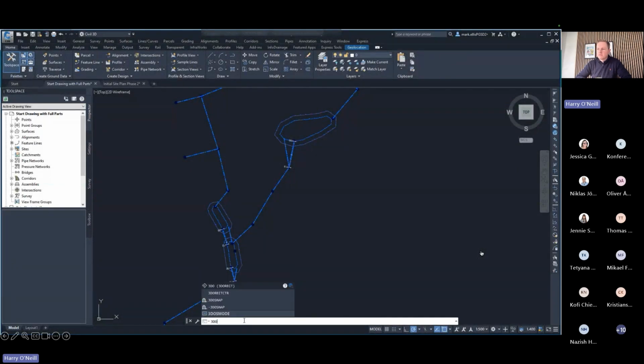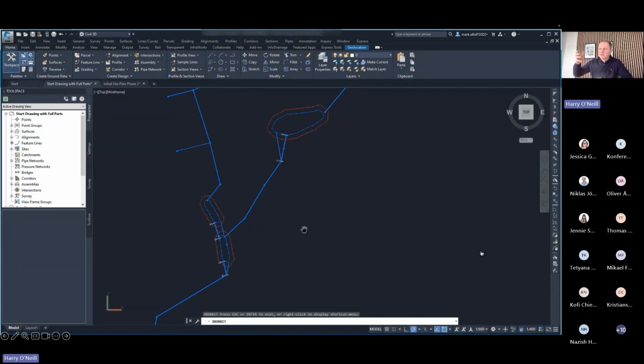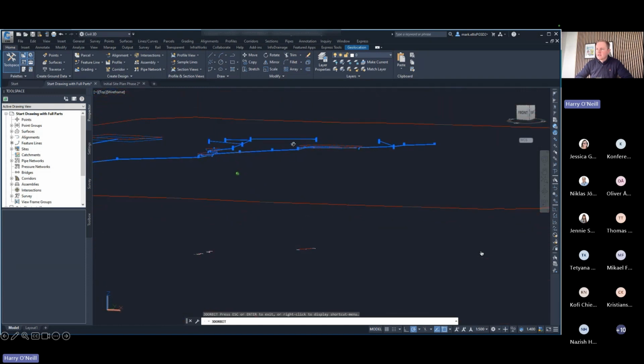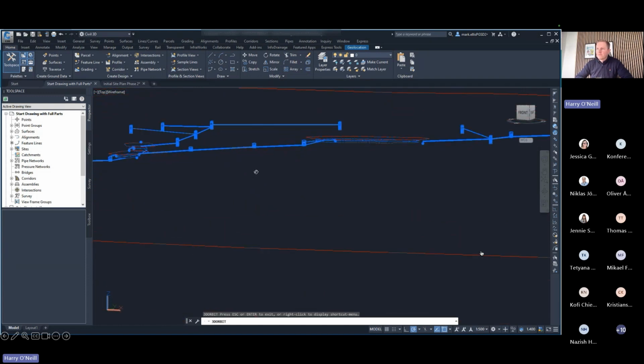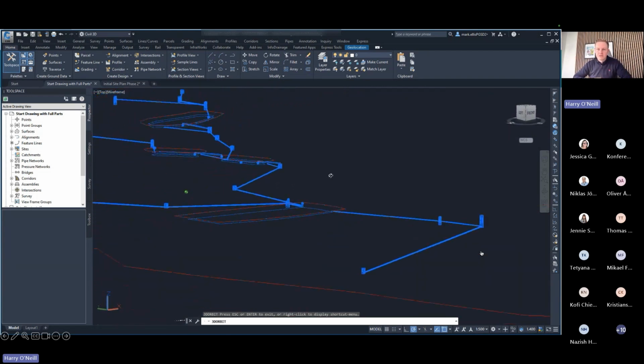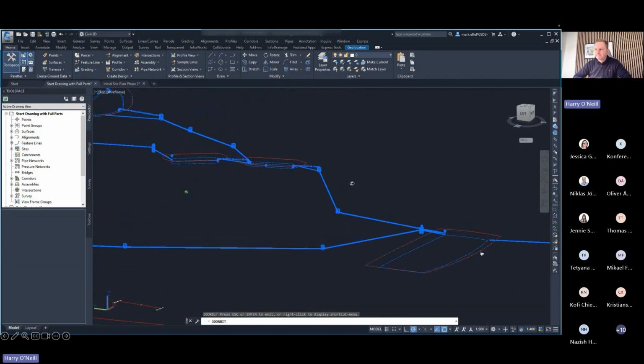We then have the smart objects that pull into Civil 3D, so that we can do our 3D orbit and see how that impacts the model in 3D as we're going with our manholes, our drains, our pipes within the rest of the Civil 3D model.